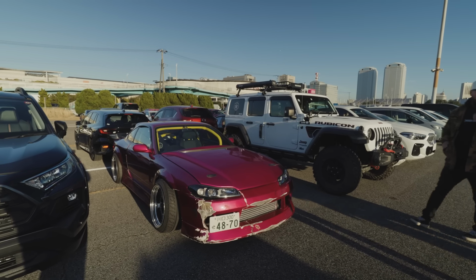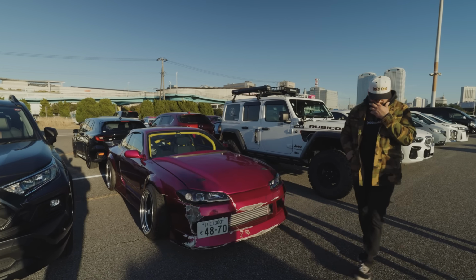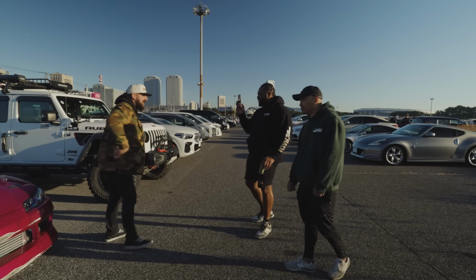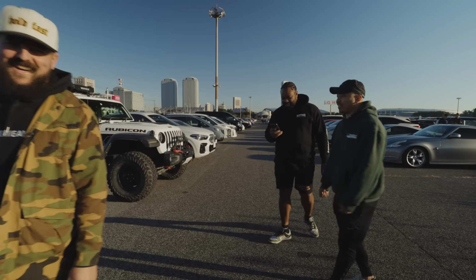This now is the true definition of if Micah Diaz would shut the fuck up. Quiet on. No littering in Japan, guys. I didn't litter, I use it as a freaking weapon. It's a projectile.